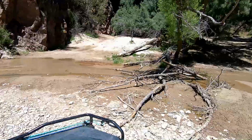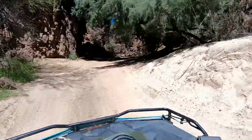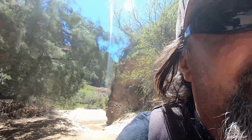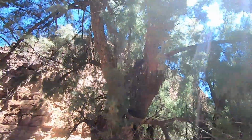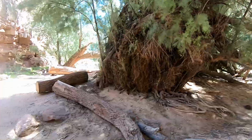Here it is. Pretty big old tree, my goodness. You just don't see a lot of trees in Arizona, and nothing that big, my God. Amazing. Amazing. Wonder how many floods she survived, man. Jeez. That thing's massive. Whole bunch of logs.